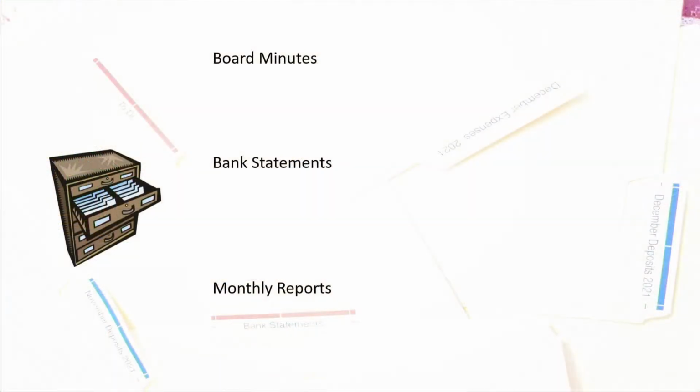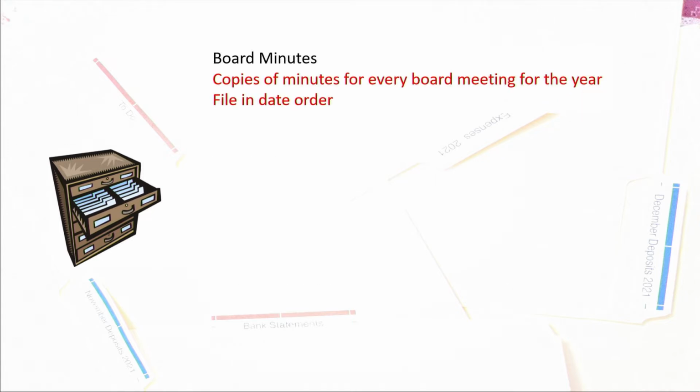Next, just behind the deposit and expense folder section, I have another hanging file with three folders in it, labeled like this: board minutes, bank statements, and monthly reports. The board minutes, the current year board minutes in this folder, the treasurer should have copies of the minutes for every board meeting for the year. They should be translated into English and filed in date order.